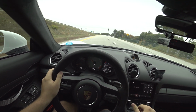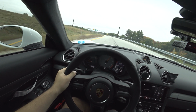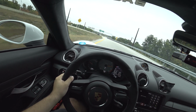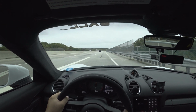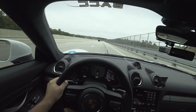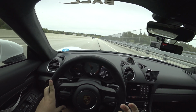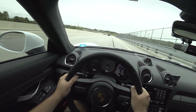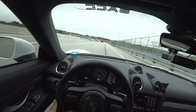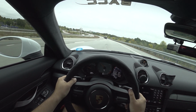All right, quick acceleration here. Oh my. Oh man. It's so linear. You can just feel it build and build and build. It wants to rev. It really does. Especially when you hit like 4,000 RPM and upwards. This car just goes.